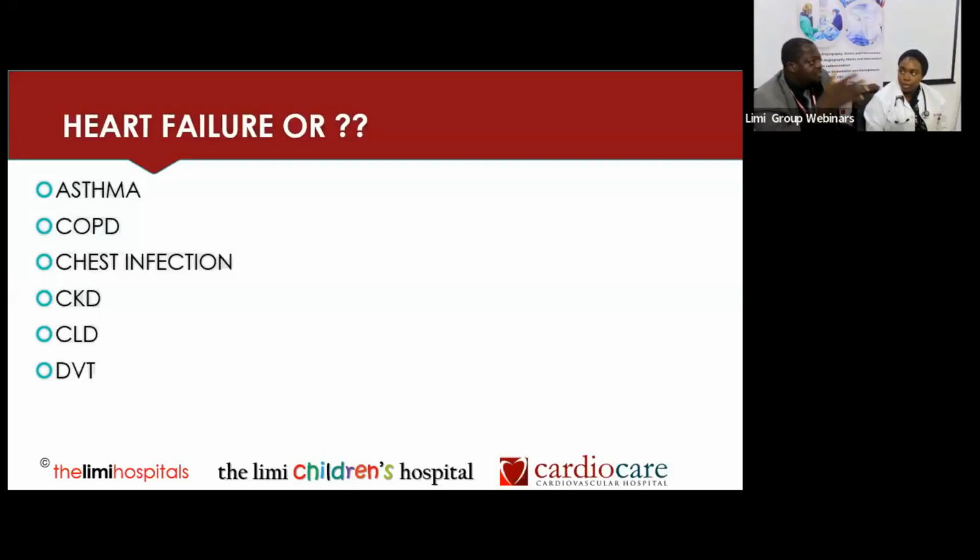Know that a patient with asthma may have a childhood history of asthma, has been on asthma therapy, or a family history of asthma, but it's difficult seeing a patient for the first time at the age of 55 with difficulty breathing and cough, and you're thinking asthma is the number one. With COPD, you will find other features: barrel-shaped chest, long-term history of smoking, long-term history of cough, and other associated findings on the chest X-ray. And the characteristic of the cough will help you know that you're dealing with COPD and not heart failure. That also plays with the chest infection as well.